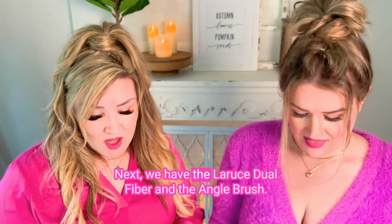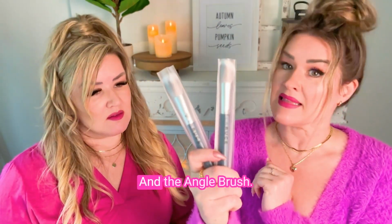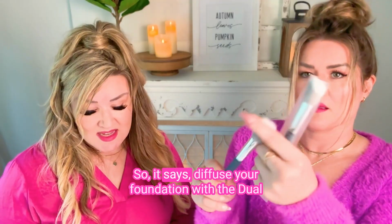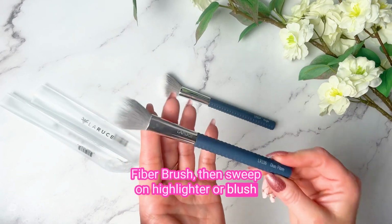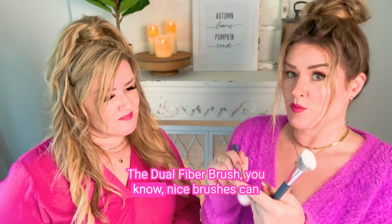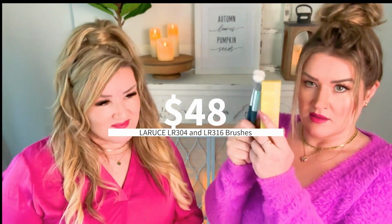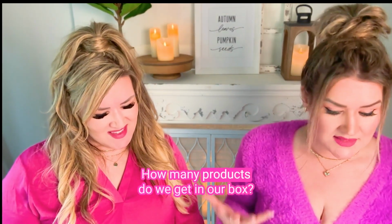Next, we have the LARUCE Dual Fiber and the Angle Brush. It says, diffuse your foundation with a dual fiber brush, then sweep on highlighter or blush with the angle brush. It has a 5-star rating. Does it really? The dual fiber brush, you know, nice brushes can get really expensive. $48. $38. $16. Not bad, right?